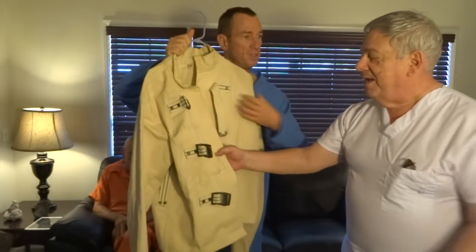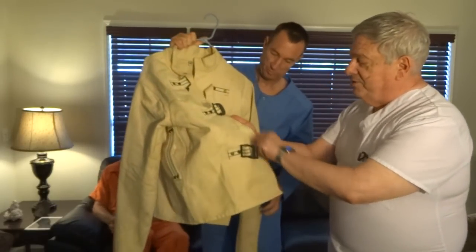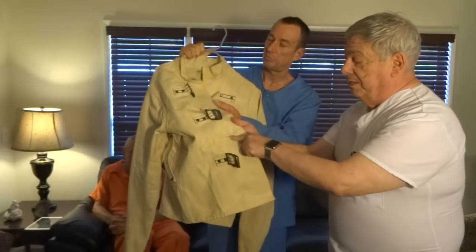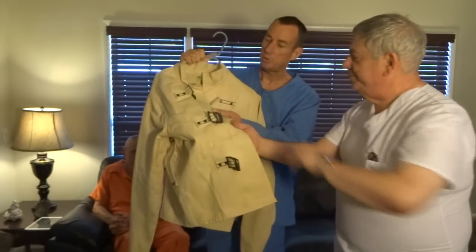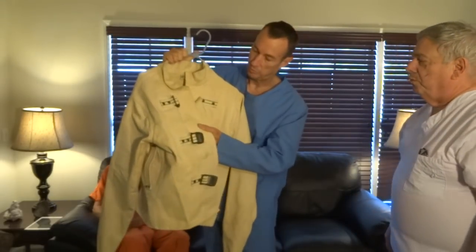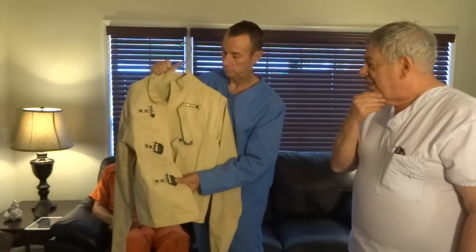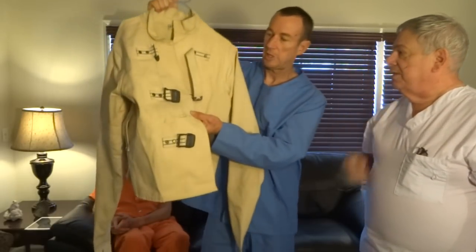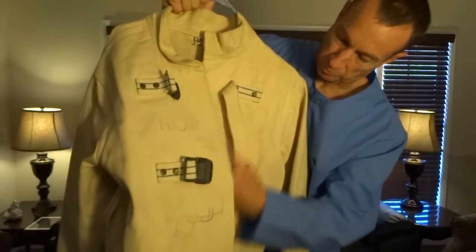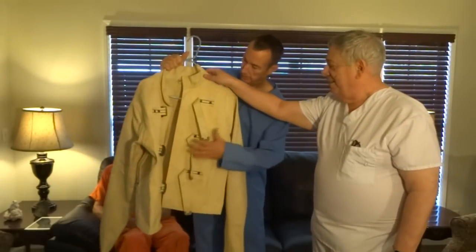Most straitjackets do. No, it does have the side loop, and it also has instructions on how to do the belt into the buckle. So what year would you say? You said this is World War II era? World War II, late World War II. It was used by the U.S. Navy. As a matter of fact, that's where I got my first one of these, at a surplus store. Wow. Military surplus. Interesting.